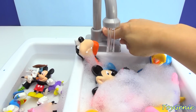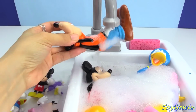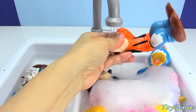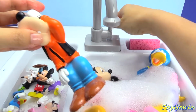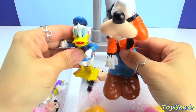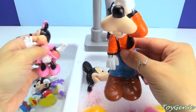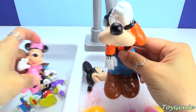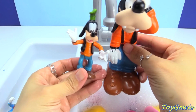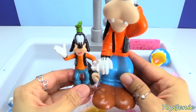Let's turn on the water. And let's rinse off Goofy. Let's find a match for Goofy. Let's rinse all the suds off of him. And let's find his match. Is this his match? Nope, this is Donald. Is this his match? No, it's Minnie. Oh, he doesn't even have a hat here. Let's look for one that has his green hat. Yay, we found a match. Small Goofy, big Goofy.